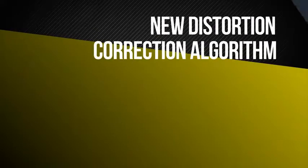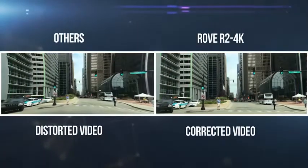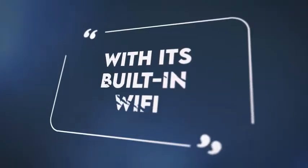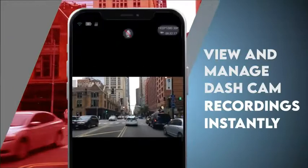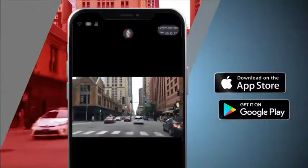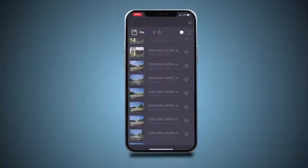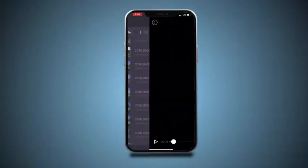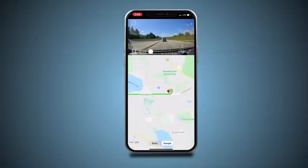Moreover, you can have an undistorted video experience now with its new distortion correction algorithm feature. With its built-in Wi-Fi, you can use the Rove app to view and manage dashcam recordings instantly on your iOS and Android devices. By using the app, you can download the recorded 4K videos directly to your smartphone and then easily share these on social media with friends and family.